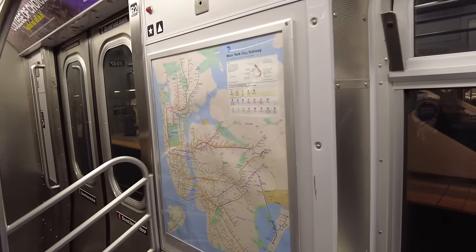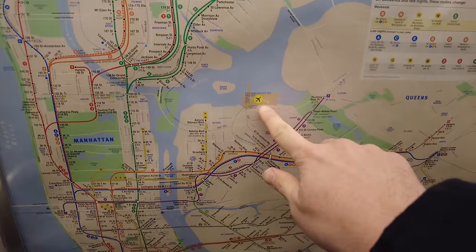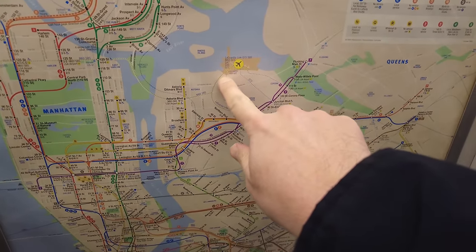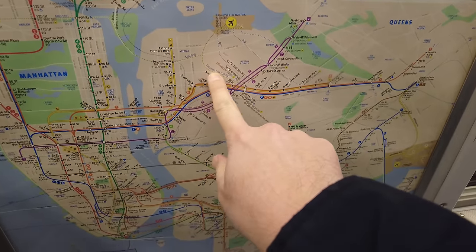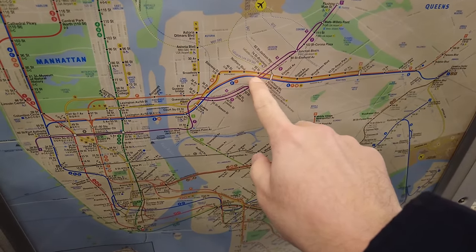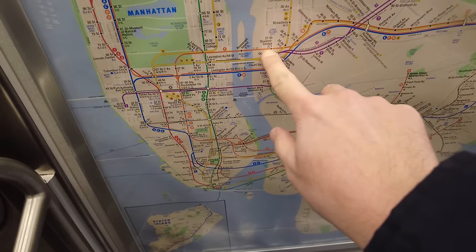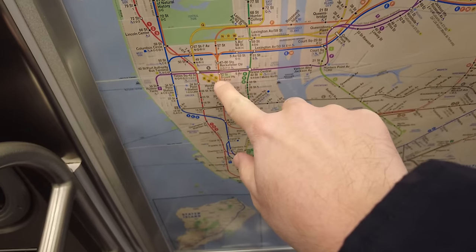See here is the subway map. This is where I came from, LaGuardia Airport. The yellow dotted one is the bus route I took to here. And now we're going to get the F train. It's going to go over here. And I'm going to get off over here.